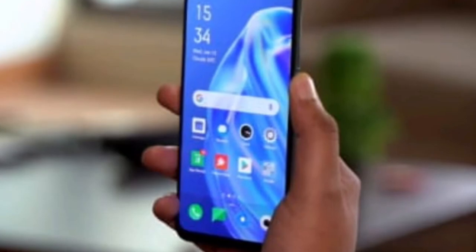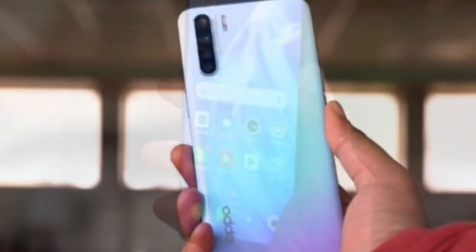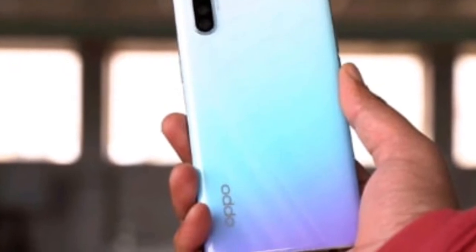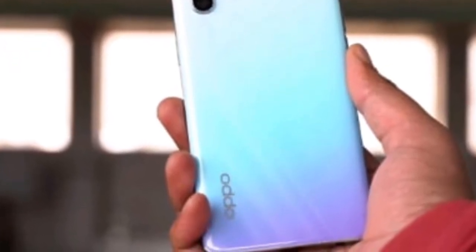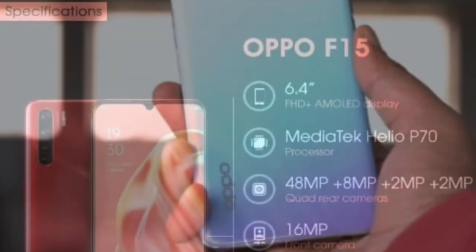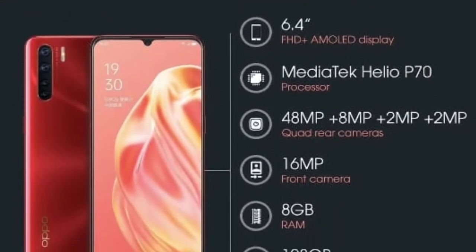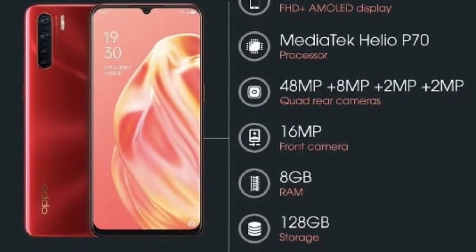Oppo F15 also comes equipped with a 4000 mAh battery along with VOOC 3.0 flash charge, 20W fast charging support. This means you will be able to juice up Oppo F15's battery up to 50% in around 30 minutes.